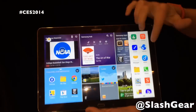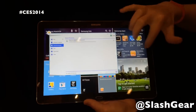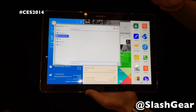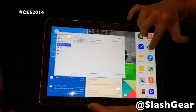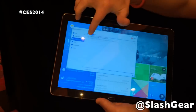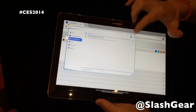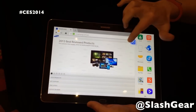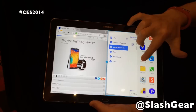Since you've got this huge high-resolution display, you can also make better use of it with different applications. So you can pull up this panel and load up various different windows, and you can have several of those going at the same time. Or you can long press and drag it out, and then have up to 4 different applications on the screen at any one time.